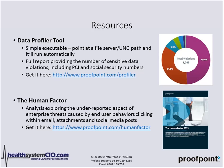Lastly, I want to leave you guys with a couple of resources that I think will be extremely helpful for you to build an understanding of the size of your attack surface and also build a business justification internally within your organization to help you potentially get budget to solve those two key problems. At Prepoint, we have something called our data profiler tool, and this is a completely free tool. It's just a simple executable that you can run on any machine. It can be an endpoint, it can be an actual member server. You run that executable, you point it at a file server or a specific set of UNC paths, and it's going to run automatically and provide you with a full report of the sensitive data that it's discovering across that specific set of locations.